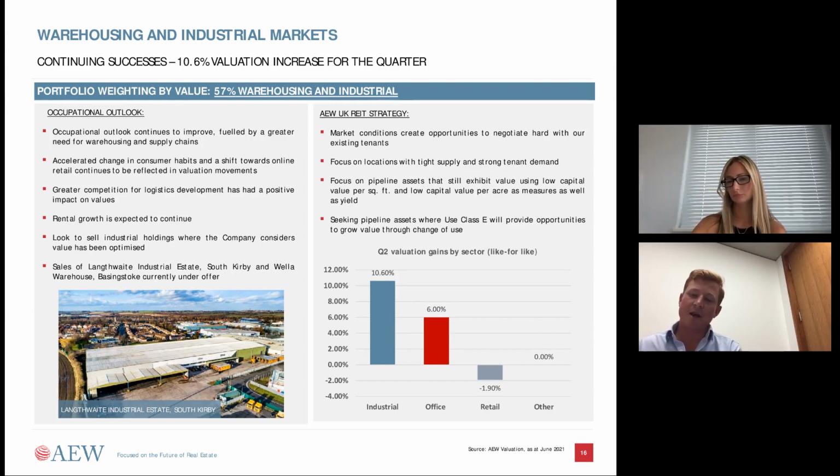And regarding Basingstoke, again, we extended the lease here in the latter half of 2020 at about 10% above ERV. We're conscious here that it's a long leasehold, a geared long leasehold, so we felt like we'd optimise the value there. So we made a decision to sell this asset, having optimised the value on it. We move on to the next slide, please.